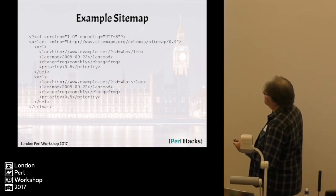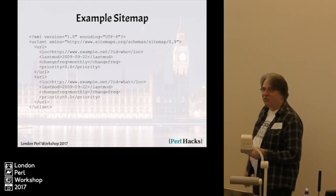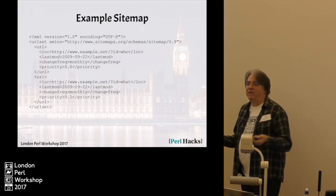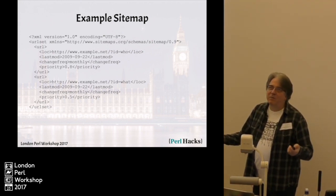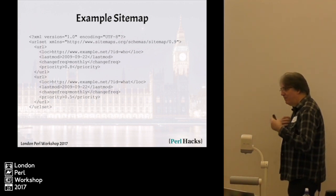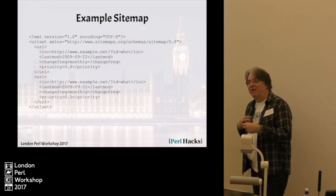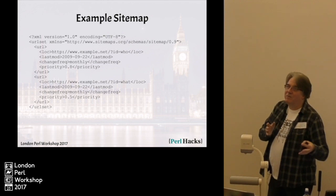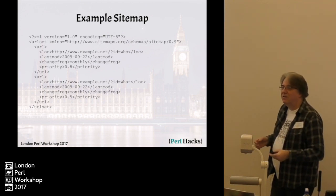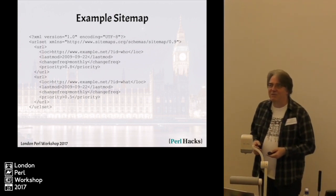If you've got a page that has a priority of 0.2 and you say it changes annually and it last changed yesterday, then there's really no point in Google coming back to have a look at it for several months. So by giving Google the information, it makes your site friendly. Google can know how frequently to crawl certain pages of your site. That makes Google like you more. That's what it's all about.